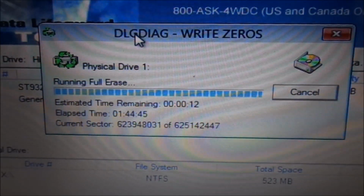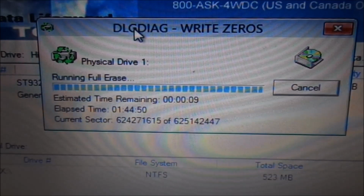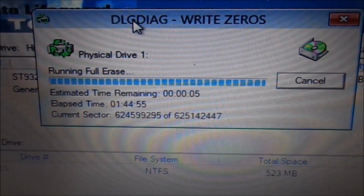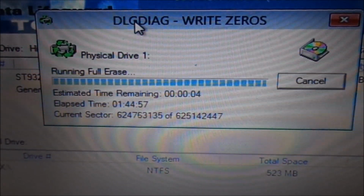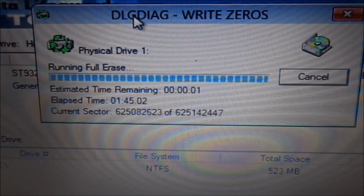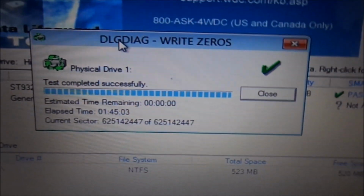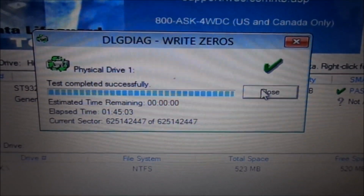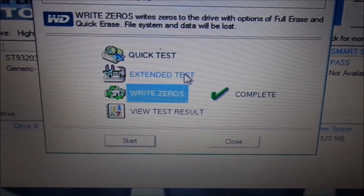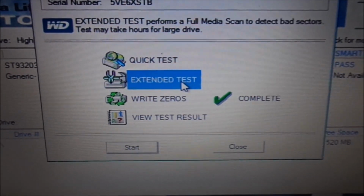13, 12, 11, 10, 9, 8, 7, 6, come on, 5, 4, 3, 2, 1, and here we go. Test completed successfully, or in this case, the format completed successfully. So click close, and it looks like it works. So what I'm going to do now is run an extended test, and if that passes, I'll go ahead and install Windows 7.